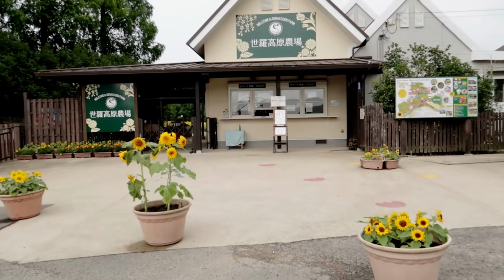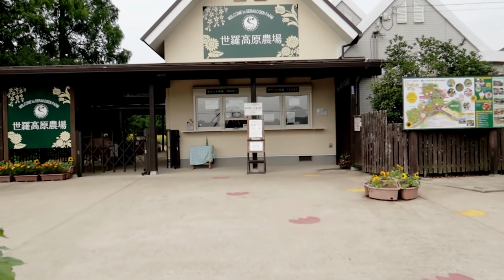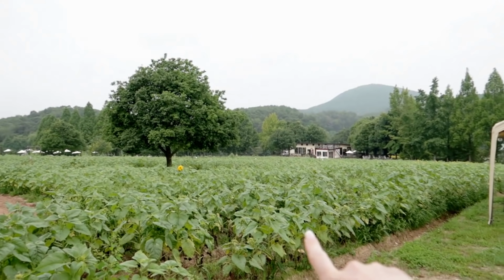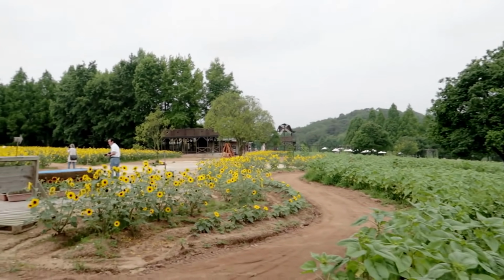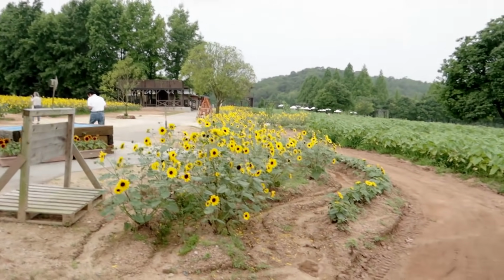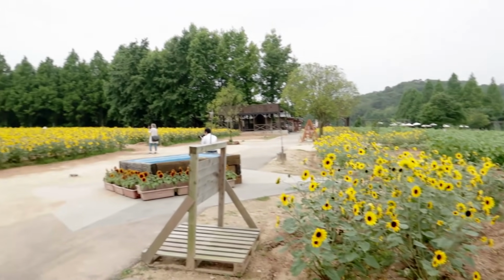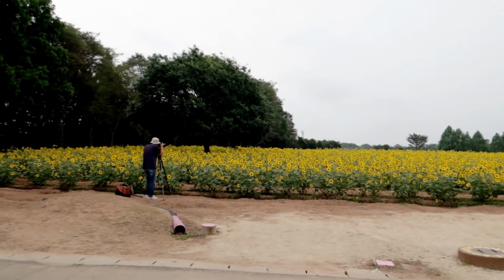We are at Sadokogen Farms near Hiroshima. It was a 2-hour drive to get here and it cost us about $25 each way on the toll roads. So these flowers are not even blooming yet, and when we walked in, she told us that they're only at 20 to 30%. So imagine they get so much bigger. There's also almost nobody here, which is perfect and safe.